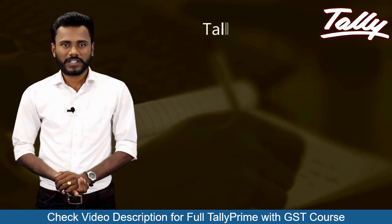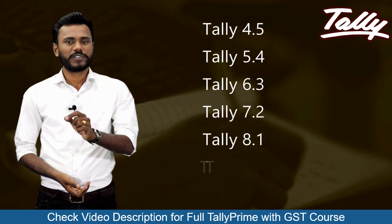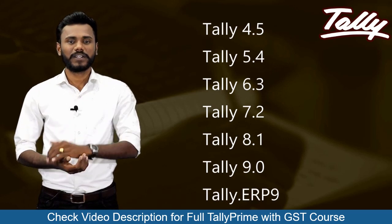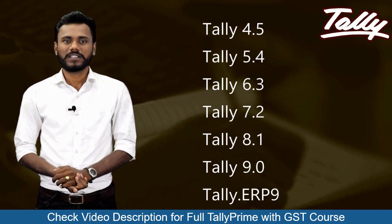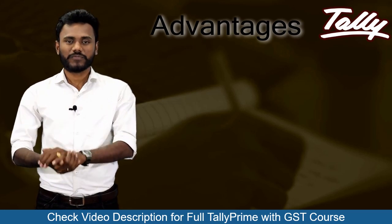The Tally versions are 4.5, 5.4, 6.3, 7.2, 8.1 and 9.0, and after Tally released Tally.ERP 9, the company now has a plan to introduce a new version of Tally, that is Tally 18 or Tally Prime. And the advantages of Tally.